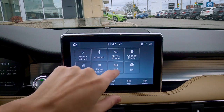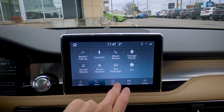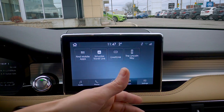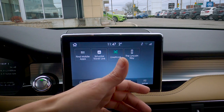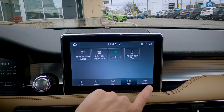So we can see my contacts, phones, my text messages, and a number of other things. We are fully connected. If we go to apps for a second, we do have LiveX Live. If I had Spotify installed on my phone, that would work there. But LiveX Live essentially is a radio app. So you've got the ability to play those directly through this middle screen.